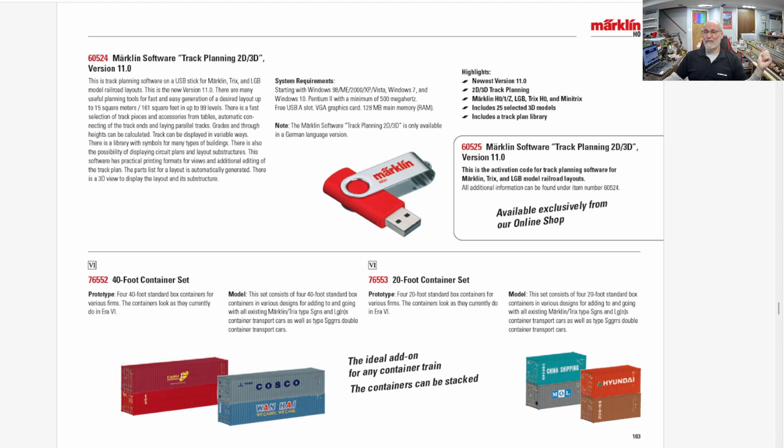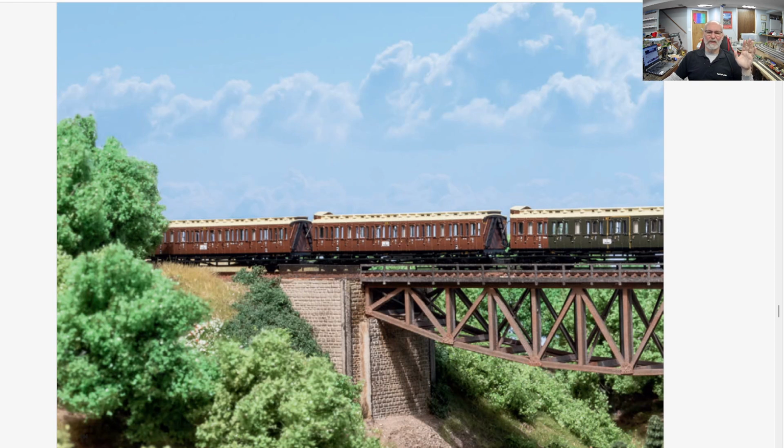I actually bought the disc years ago, got it for like $10, but it wouldn't work on my computer system because of the old encoding when the discs were coded, you know, PAL versus NTSC. Now this is just standard, it'll work everywhere. I don't know. And then they've got some containers, 40-foot and 20-foot containers.